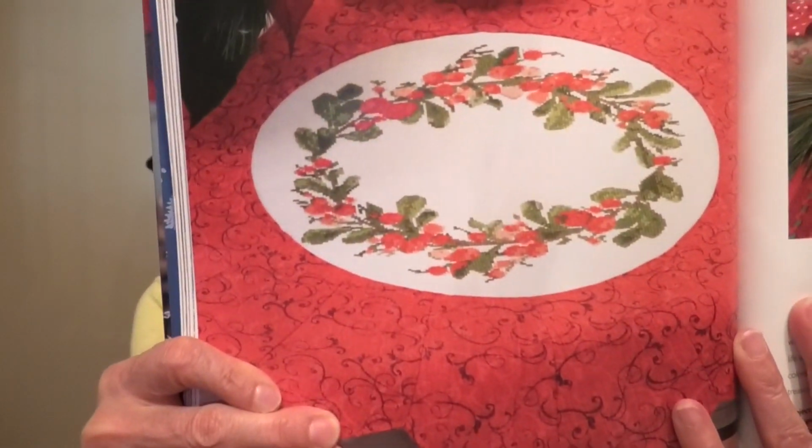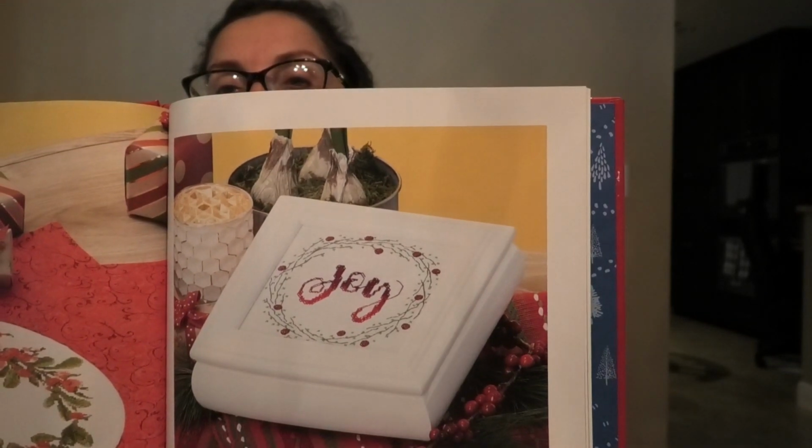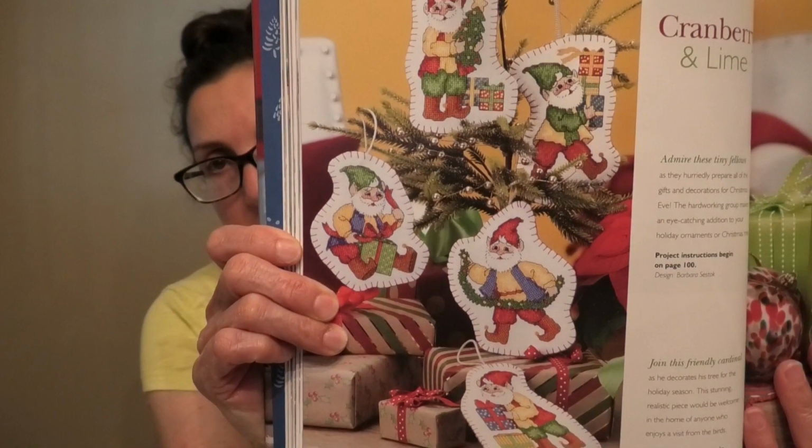Stunning Christmas Table Topper by Annette Erickson. Sort of old school there. And then this one is called Joy. It's simple. By Barbara Campagna. Here is a bunch of elves by Barbara Sestak, and then you have a cardinal by Lee Fisher. Elves. Cardinal.